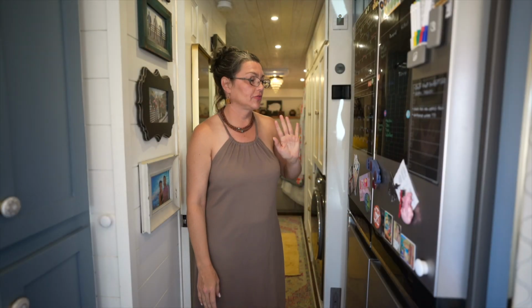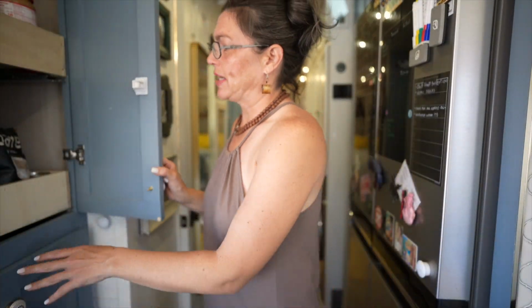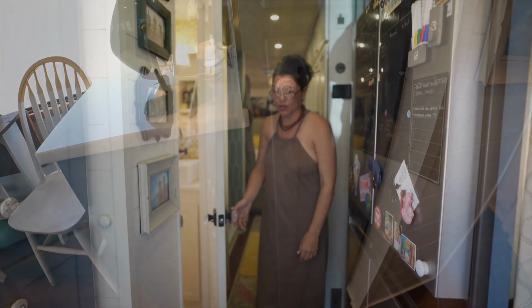So we have a full-size residential fridge. We wanted a counter depth so that it fit the space a little better. We have pantries on both sides of the kitchen for plenty of food storage as well as above. This is our powder room.